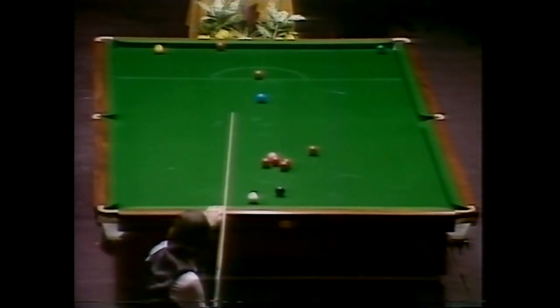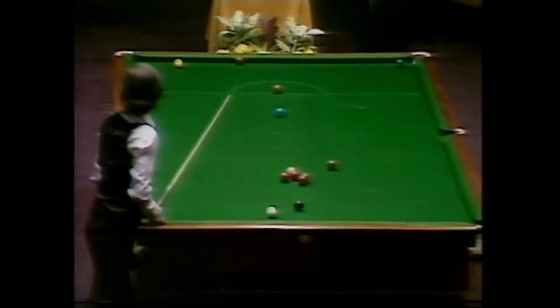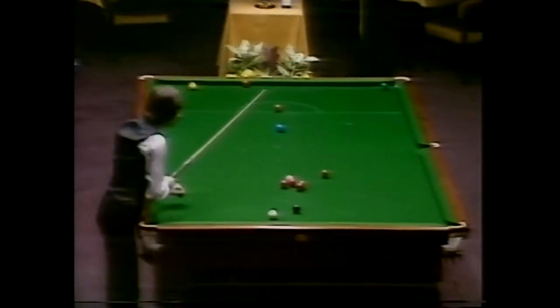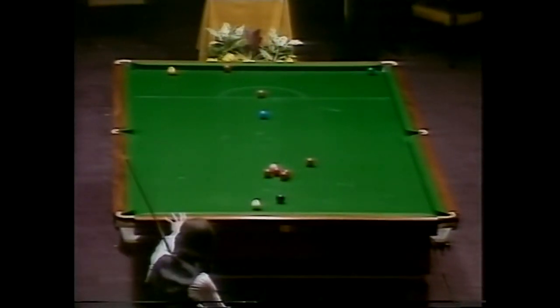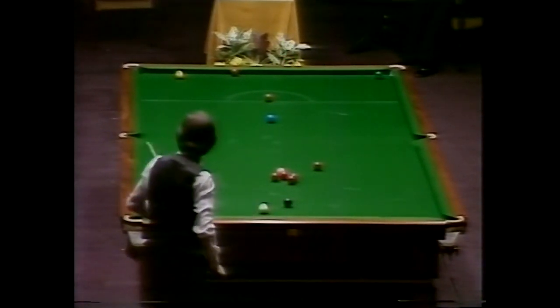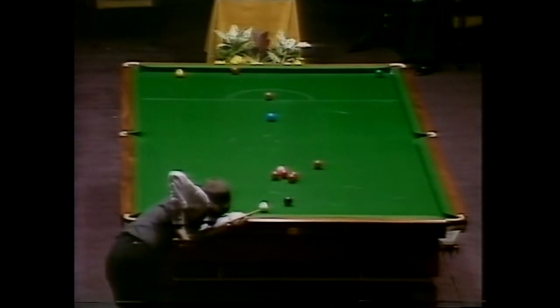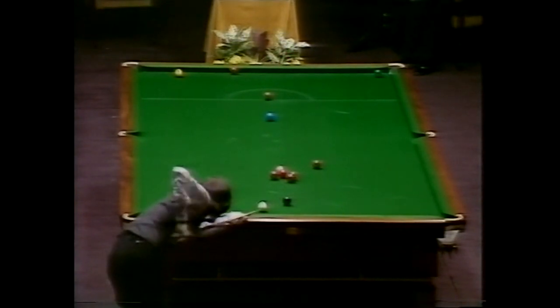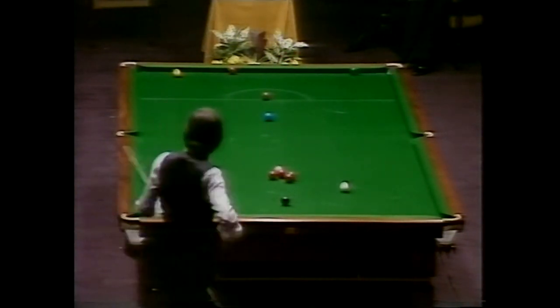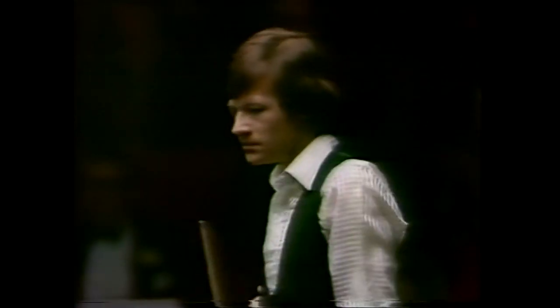I think he might be looking at a plant there into the bottom pocket, the two reds close together. Be a rather cheeky one, it's a long way to go. Well, of course, he's got the advantage of the green being there. If the red goes onto the side cushion just in front of the green, it will help it into the pocket. Wow, that was even better. Tremendous.